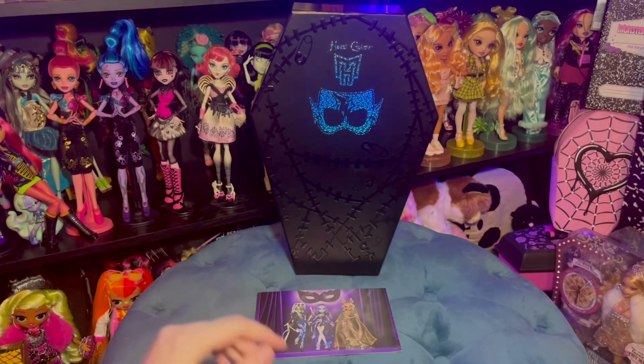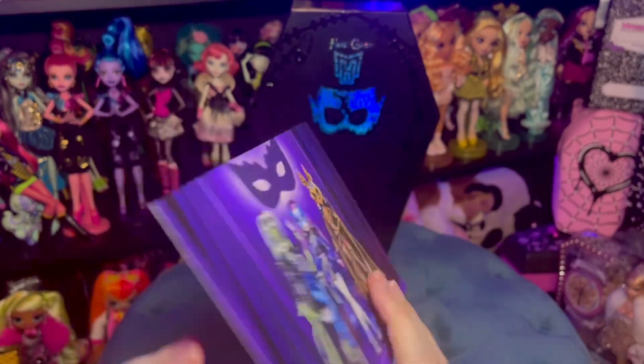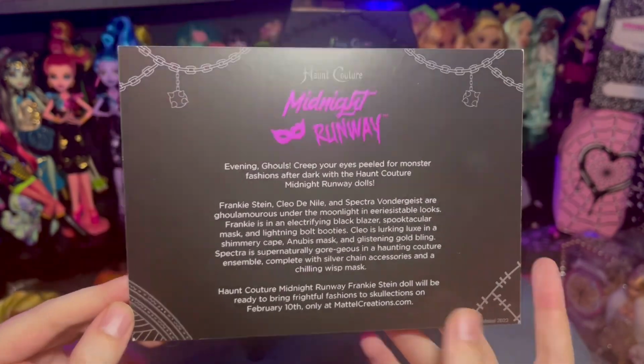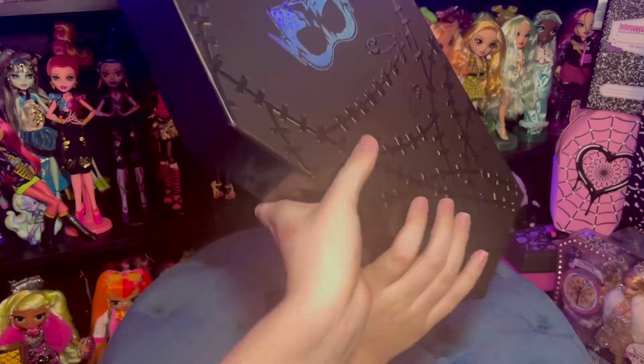Hey guys, it's Morgan. Today I am very excited to be doing a review of the brand new Monster High Haute Couture Frankie Stein Midnight Runway doll. The title for this doll is too long. You can pause to read this little card that Mattel sent me along with the new Frankie Stein doll, which, thank you so much Mattel for sending me this doll.